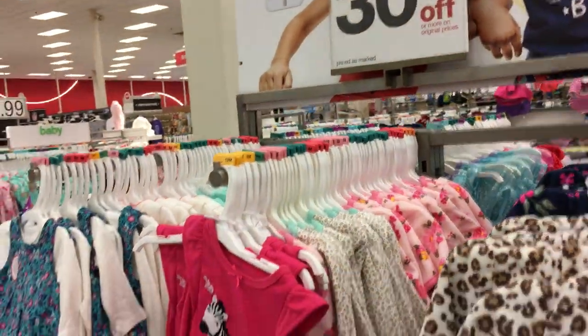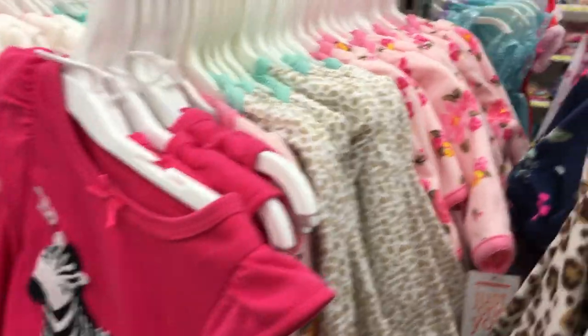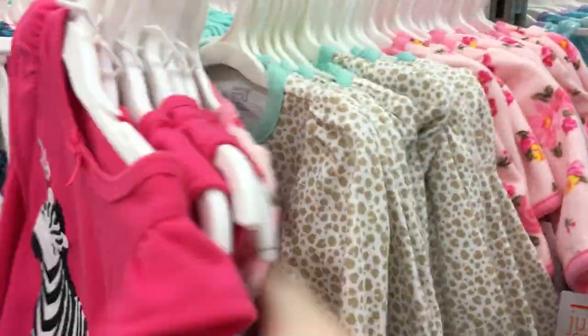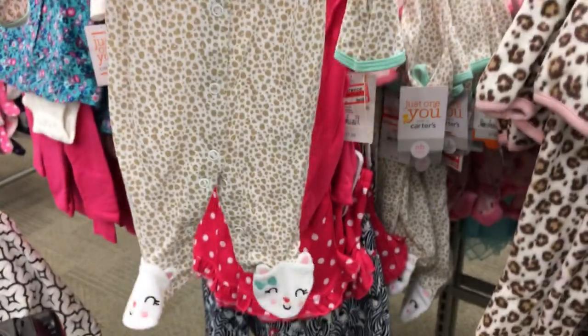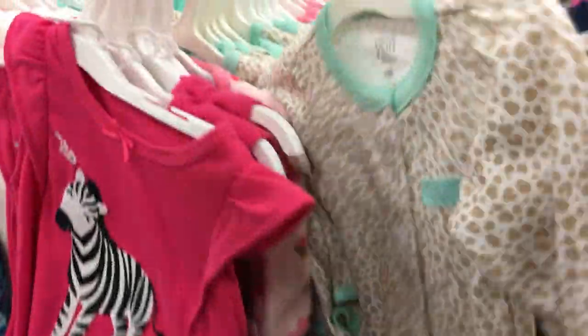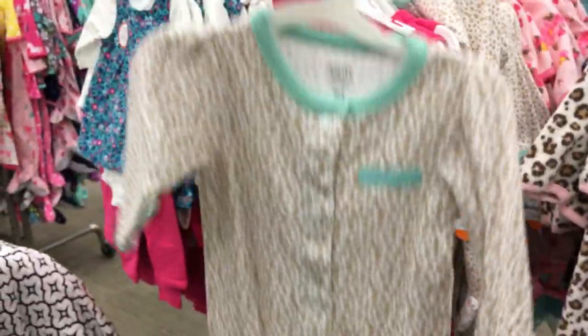Yay, just found another section. Oh, I don't like all the leopard prints out so much. $6.98. Ooh, maybe we can find something. So you got a newborn last 3 months and it was huge, but this looks way too small. Does this 3 month look smaller, maybe? Yeah, maybe. I don't like, that's still leopard print.